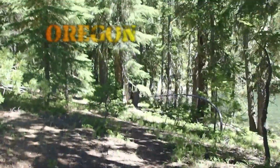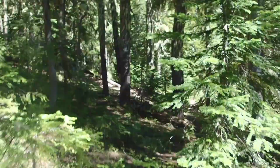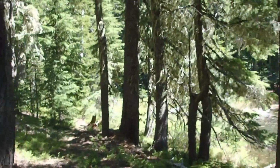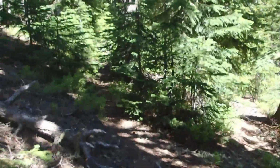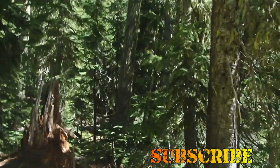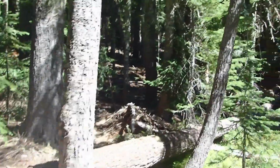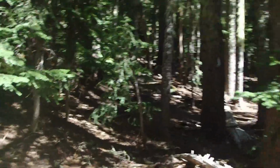So here's a trail. Let's see what's on this trail. Oh, yeah, by the way, the Pacific Crest Trail actually passes right past this lake. So if anybody's interested, the Pacific Crest Trail's here. I don't really know if this is a trail. Looks like it might be. Anyway, we're just gonna follow it and see what happens.